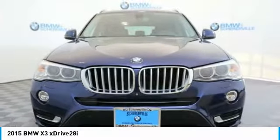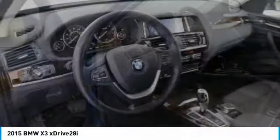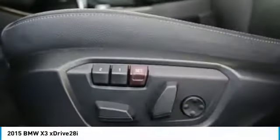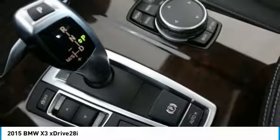Keyless entry, xenon headlights, traction control, power passenger seat, navigation system, dual airbags, leather-wrapped steering wheel, panoramic moonroof, power steering. This beauty will even make your house keys jealous. Drive it today.